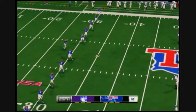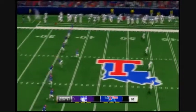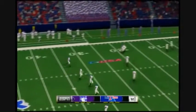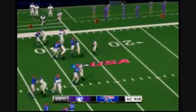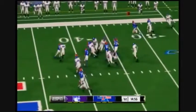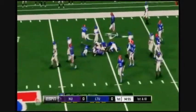Louisiana Tech has been waiting all week for this one. Get ready, folks. The opening kickoff is finally here. Caught at the 8. He's out to the 30. He's tackled at the 41-yard line.